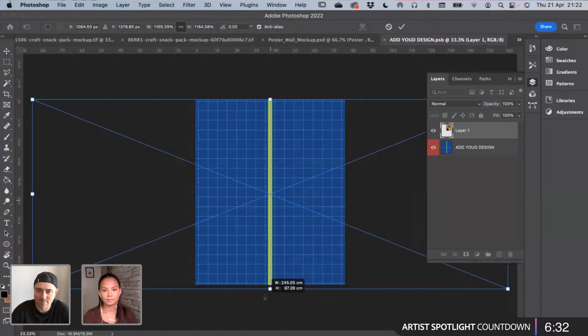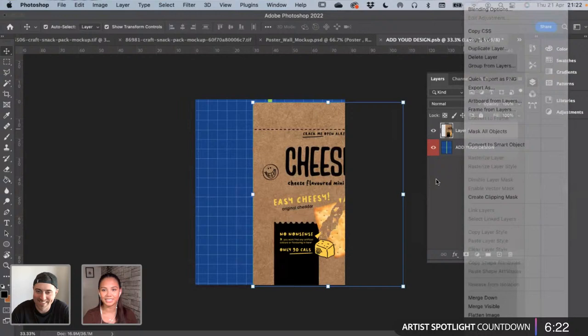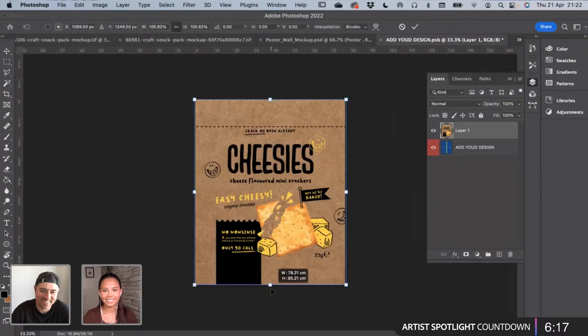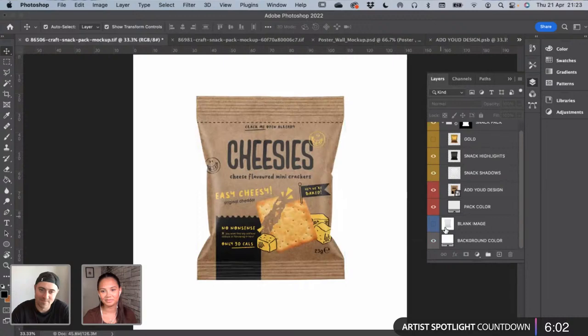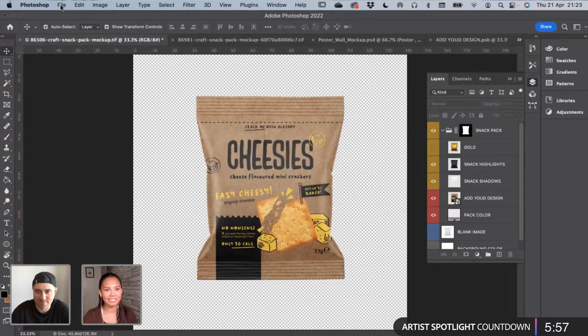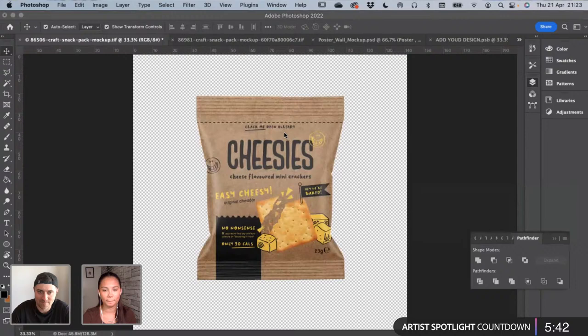Eight minutes until the artist spotlight. Let's see if we can get a mock-up cranked out before then. I hope so. See if these gigantic vector files allow that. There we go. Nice. We have one. All seems to fit. We'll just export these as we go, just in case we do have time. Look at that.